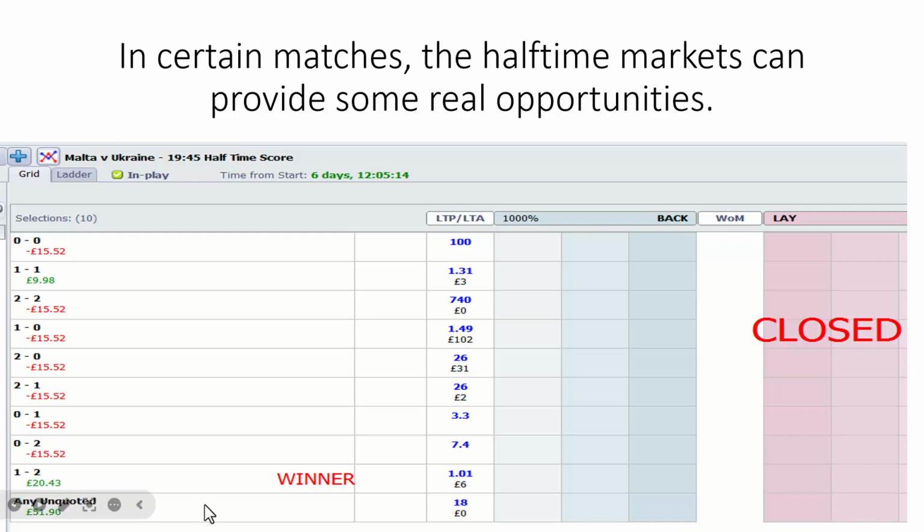£51.90 for any unquoted. Any unquoted being the first team to score 3 goals in a match. This is an international match. Malta had scored first. Now, this is a lesson for you. If an underdog scores first and early, particularly against a rock-solid favourite in Ukraine, do have a look in the half-time markets. In this particular instance, we've gone the half-time score market.